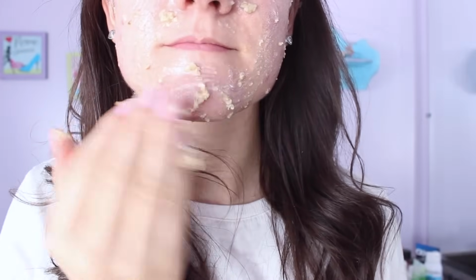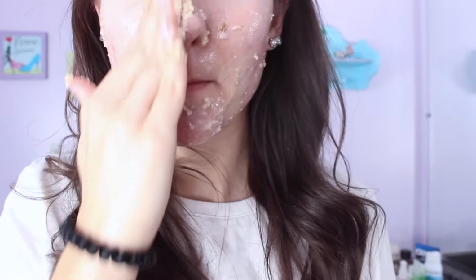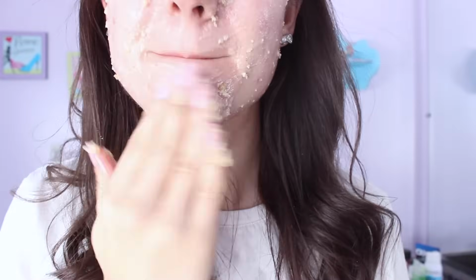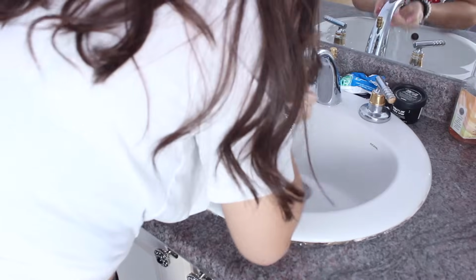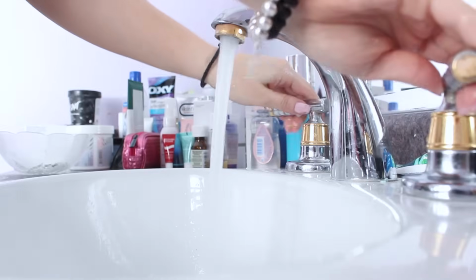And I do the exact same thing where I just rub it all over my skin, of course, and then rinse it off with some warm water, and then follow it with a moisturizer. But like I said, exfoliating is just super key. You're gonna notice a difference over time in the quality of your skin and your scarring, and it's just a simple step that you can add into your skincare routine that's really gonna make a difference.